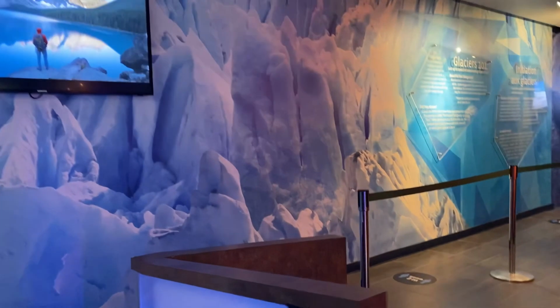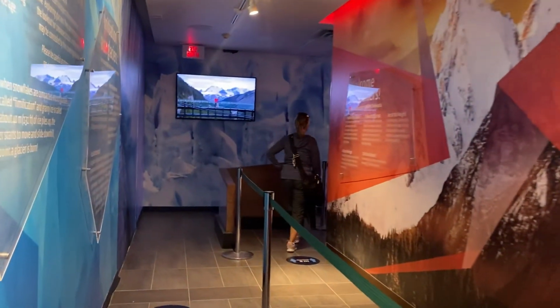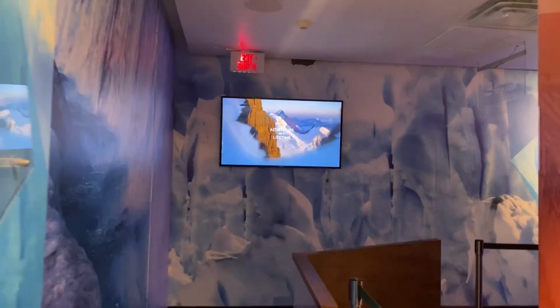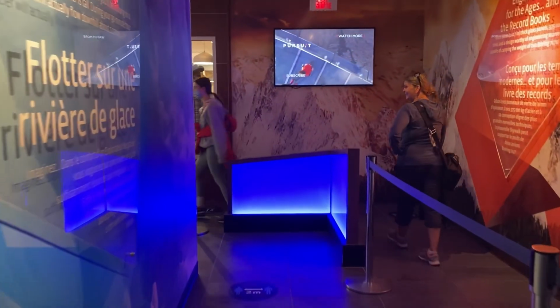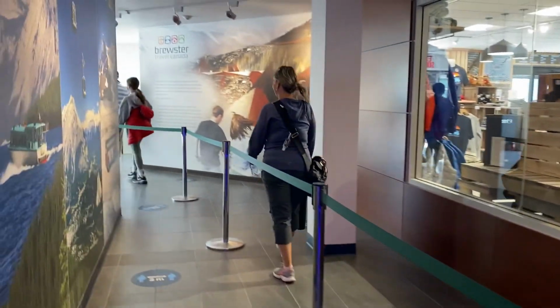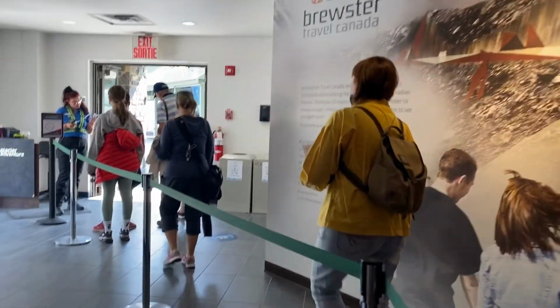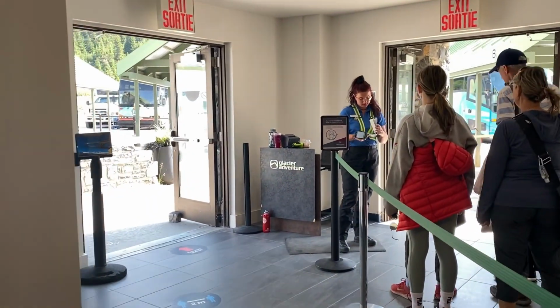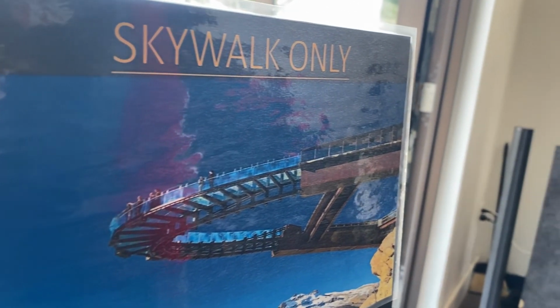Now I am heading towards the next adventure, which is Glacier Skywalk. I have heard this is a very beautiful place to visit if you are here. So let's get going. Skywalk जाने के लिए हमें एक शटल के थ्रू जाना होता है and this is how it looks.